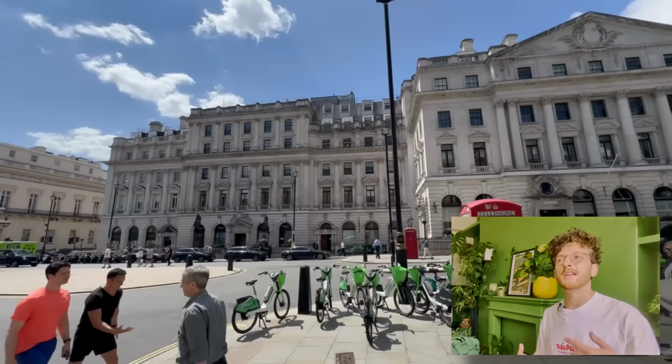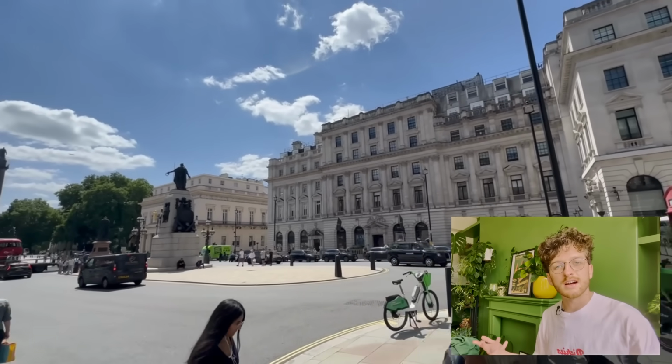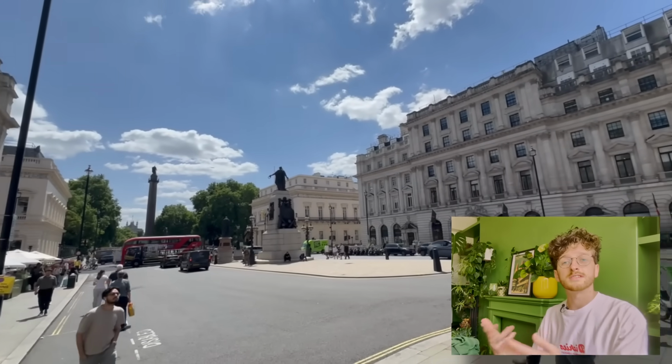Yet, I'm going to be honest, I've walked through here loads of times and I've never really noticed any of these buildings before. And at first I was like, oh, that's really bad for a guy that is obsessed with cities and architecture like I am to have walked through this square in my own city and never really noticed how impressive this space is.